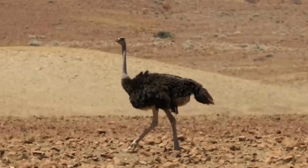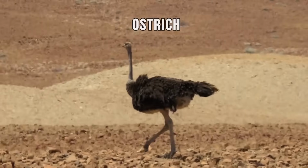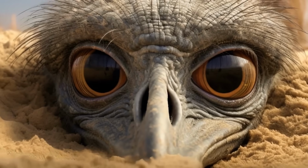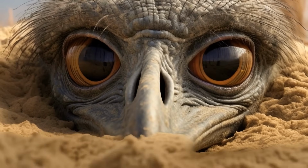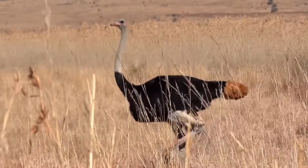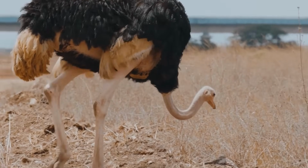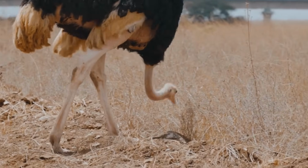The next monster from the desert is running toward us, and that is an ostrich. Many think these animals are cowards hiding their heads in the sand. You will most likely change your mind if you're unlucky enough to meet one. Usually, ostriches are not aggressive, but you should run if you come closer to their nest.